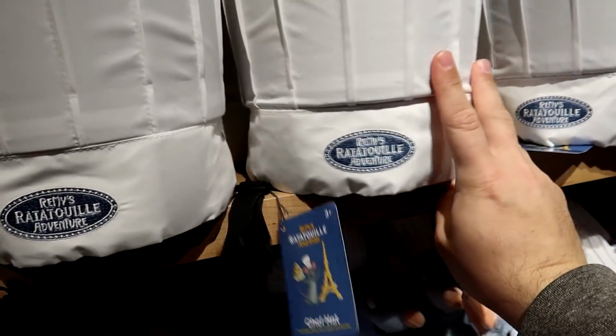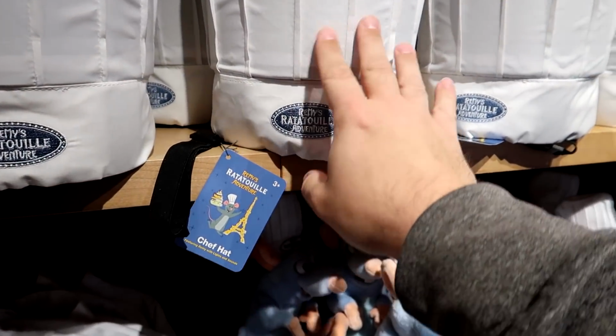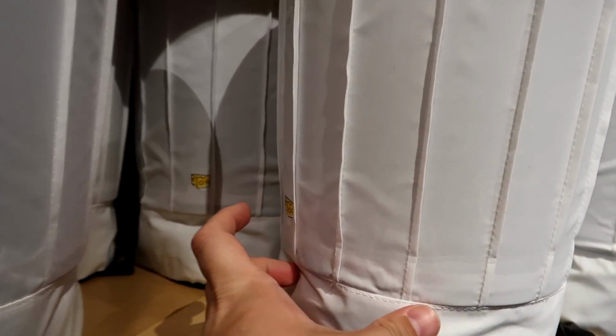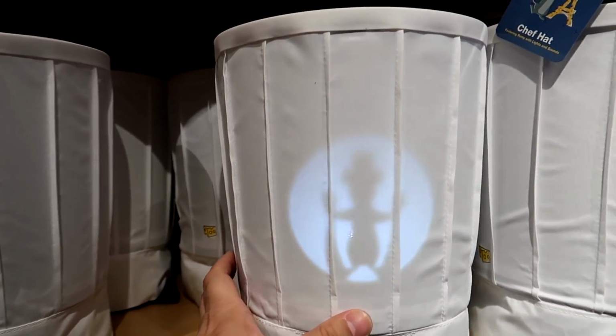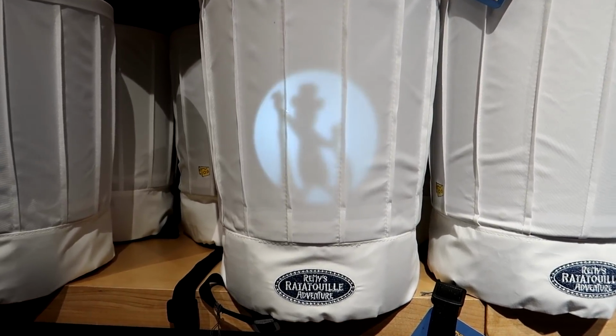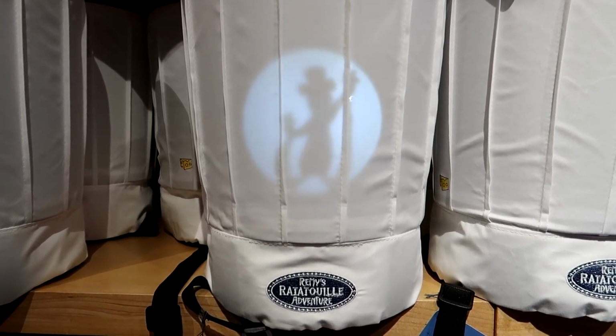Looks like it has batteries. What does this thing do? I don't know if it, oh my gosh. I think it does something, like it lights up. Okay, I think I figured it out. If you hit this little cheese button on the side, you can see that there's actually a rat in your head pulling on your hair.